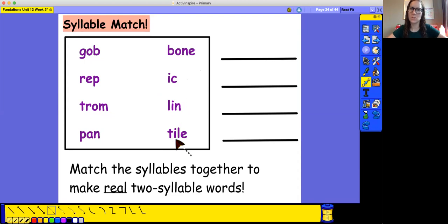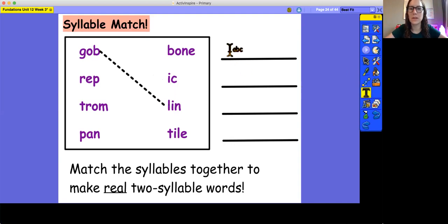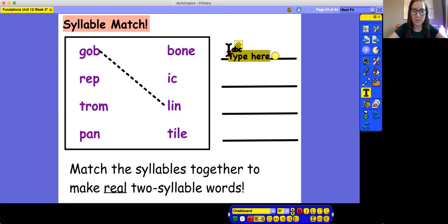Okay, so if we take gob and we match it to bone, gobbone, is that a word? No. Let's try the next one. Gobick, gobick. Nope, the directions say it has to be real words, so that won't work. Goblin. Good, goblin is a match. So now we'll write on the line goblin. G-O-B-L-I-N, goblin.